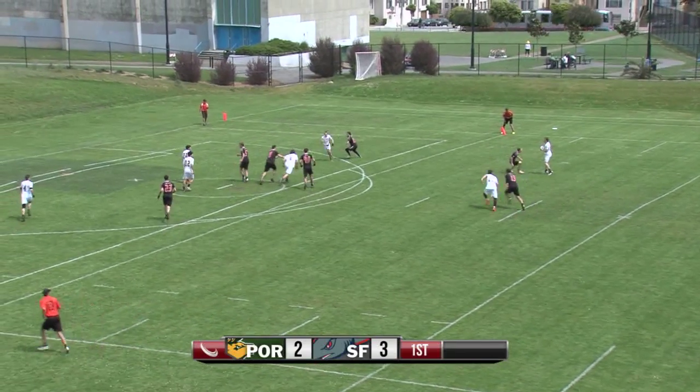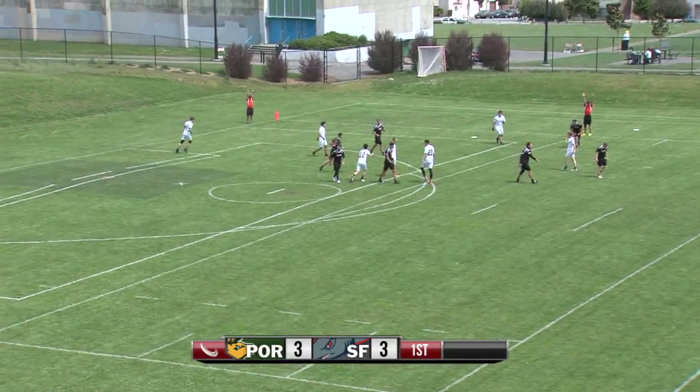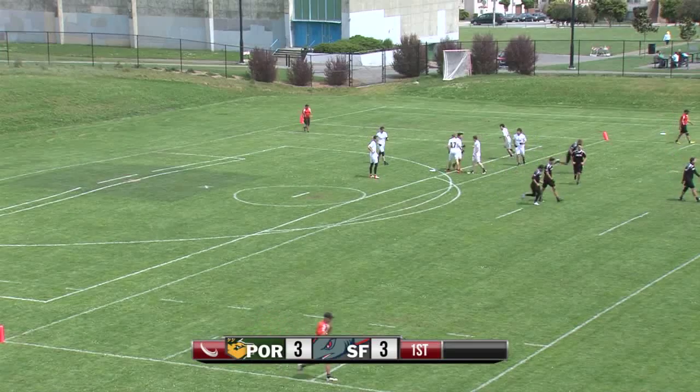Here's a break. Forehand around. An easy shot. Just like that, all tied up. 3-3. Yorkland with the score.